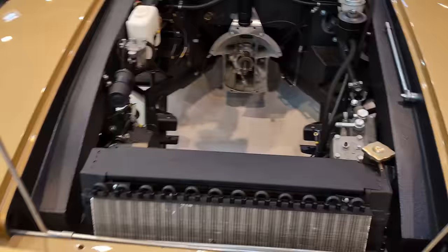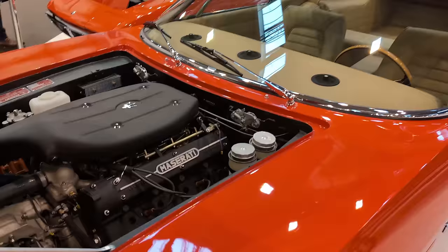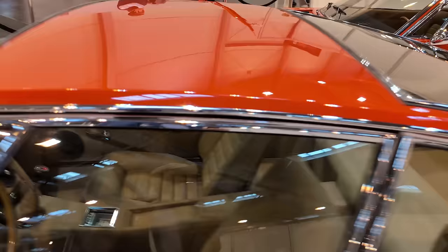Beautiful. And two more Ghiblis here. A set of coupes in the same color. Wow. Very well done. Some of the best Ghiblis I've ever seen. Wow. What a stand, RSW.